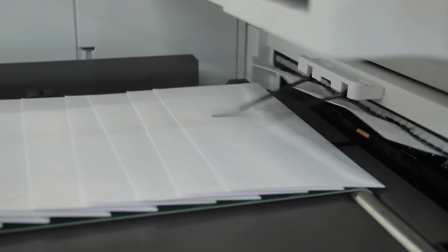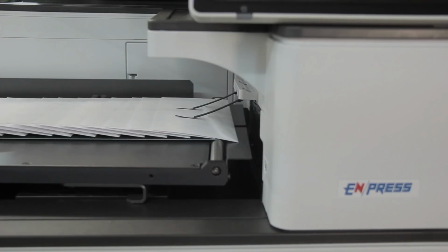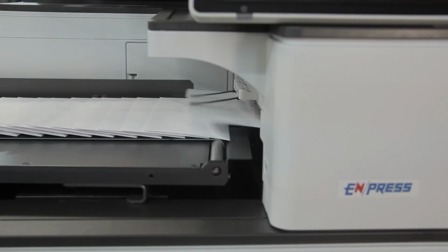Second thing would be letterhead, full color letterhead. Used to be you had to go on the offset press, do a large quantity. Now you could do 500 or 1,000, you know, just in half an hour. And the quality, you'll never know the difference.